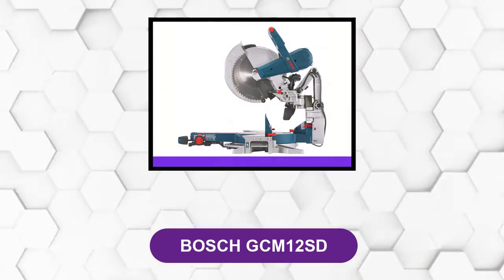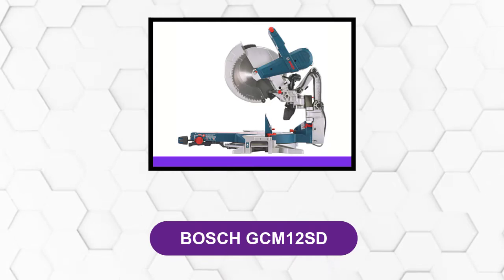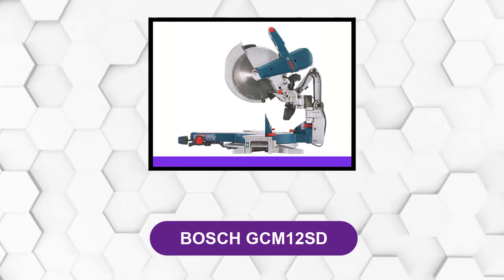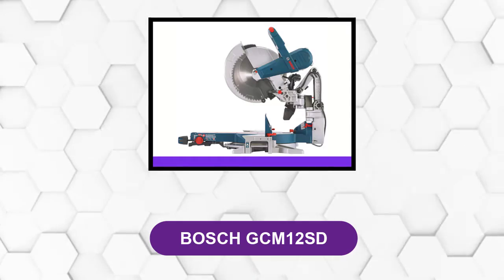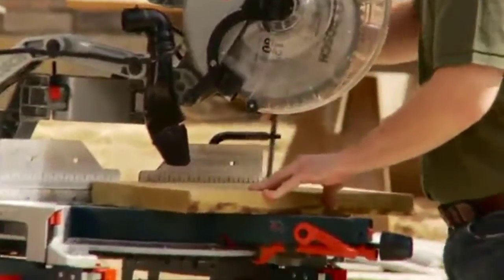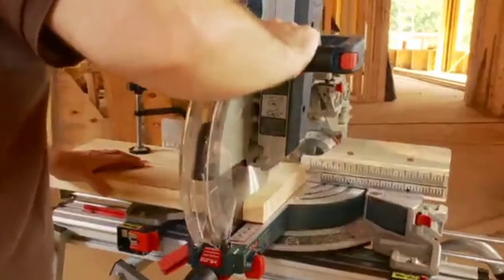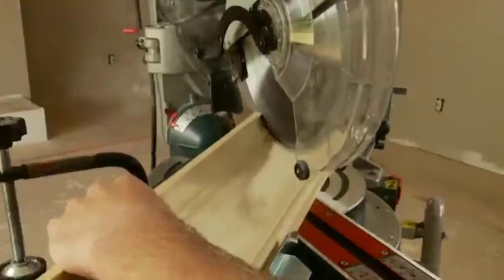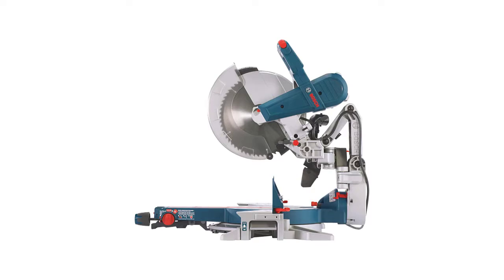At number 3. BOSCH GCM12SD. This is a double bevel sliding compound miter saw. It is one saw out of many that will really make your dreams come true in terms of quality. One important feature of this saw that makes it stand out is the axial glide system.